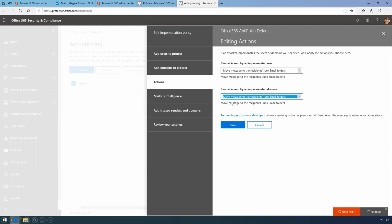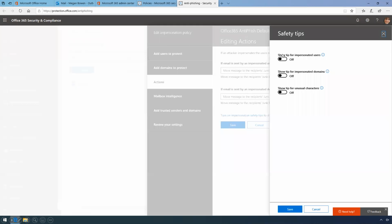And I'm going to then click on this link if I want to turn on safety tips, and I can turn those all on. So I can show tips for impersonated users, impersonated domains, and then unusual characters in an email, basically notifying the end user that this could potentially be not legitimate.